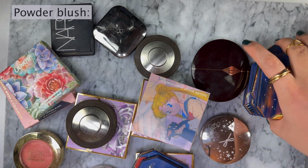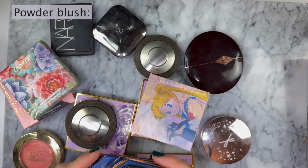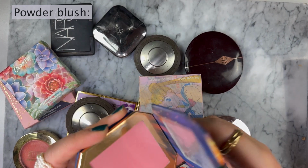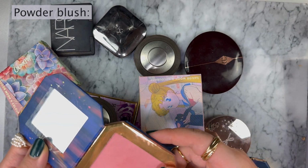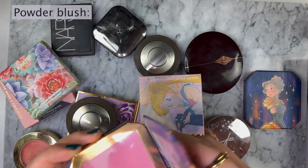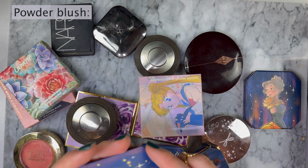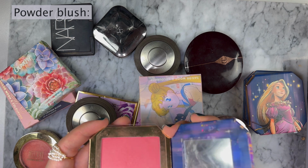Let's start off with the ColourPop ones. So I've got these 6 ColourPop Disney blushes, and I'm not gonna lie, I bought it for the packaging. I don't even think I've actually used this on my face. And the reason is I don't actually like ColourPop blushes that much, I've discovered. I think they're a little bit too pigmented. You have to be a little bit careful about how much you apply, what brush you use. And also quite a lot of them are super glittery as well.